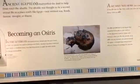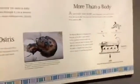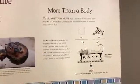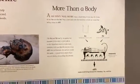So this talks about the afterlife and how they do it. It says the mummy is more than just a dead body. It was home to this immortal figure.